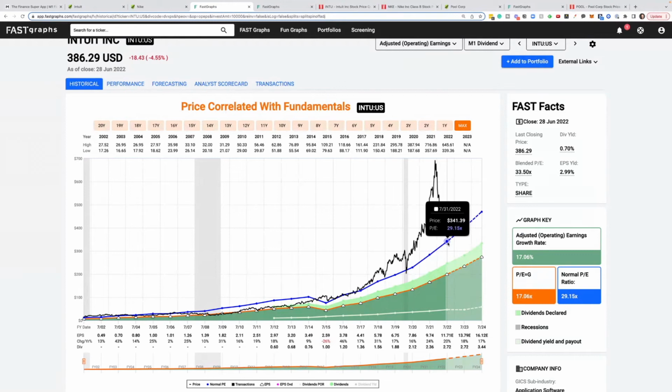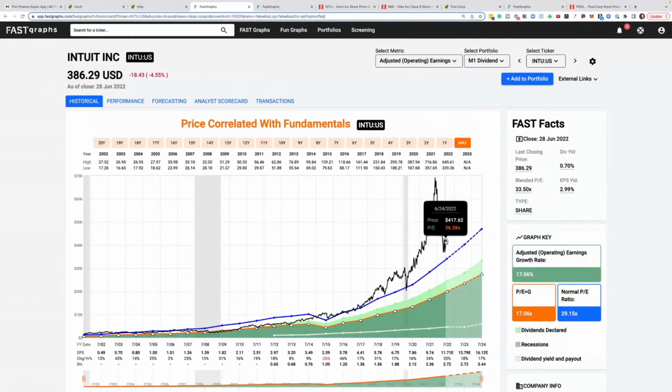If it dropped 10% and maybe we got down to around 350, 360, I would start to get a lot more interested. At 386, it's not quite as exciting, but it's also not extremely overvalued. So I have no issues if somebody wants to have a long-term position in Intuit.